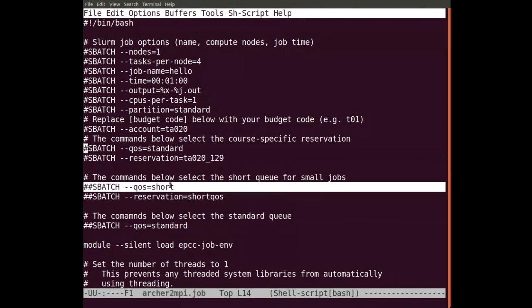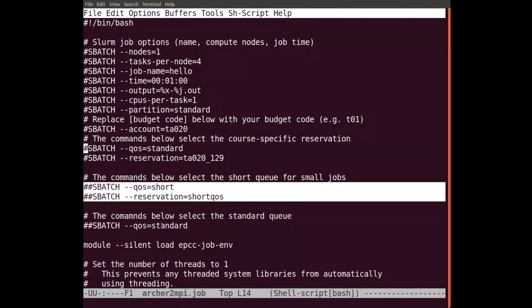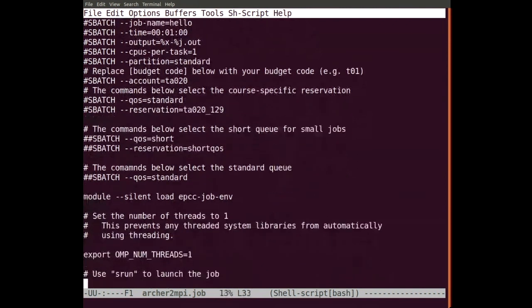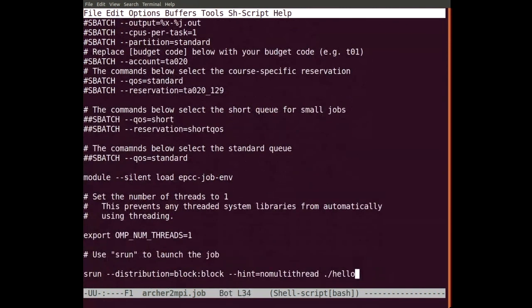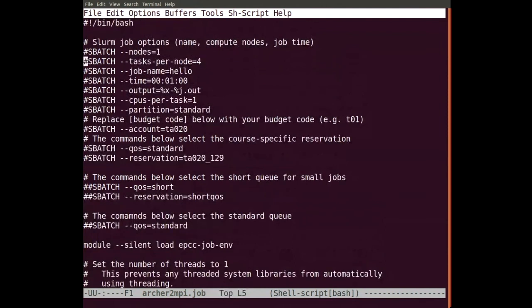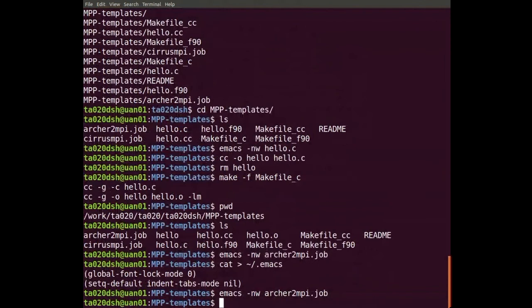Yeah, for short queue you do that. If you wanted to use the standard, these are actually commented out. They're a double hash. That's a commented out. And then we do some magic and we do srun. So apologies, this all looks very complicated, but this is just a template copied from the. All you need to know is that this runs 4 tasks, 4 processes on 1 node. Okay, so let's submit it.